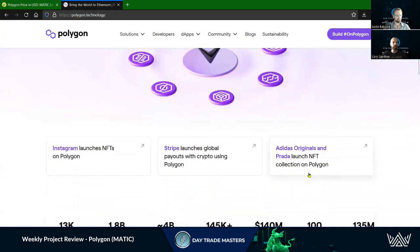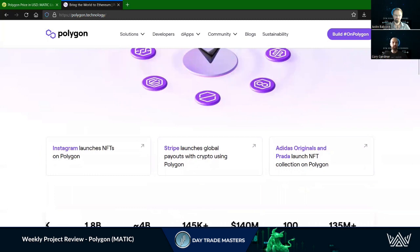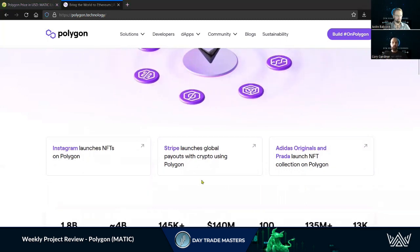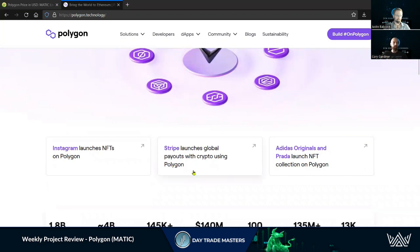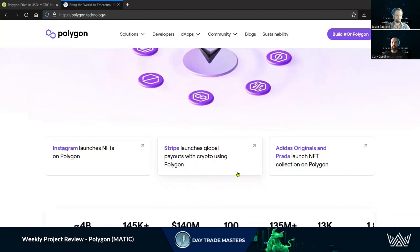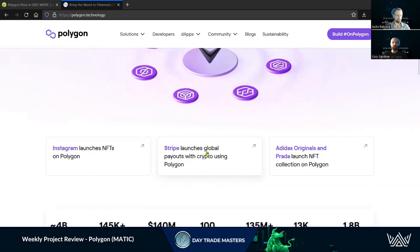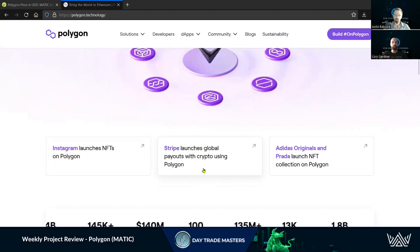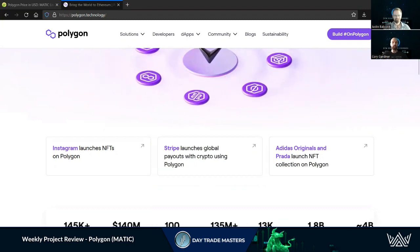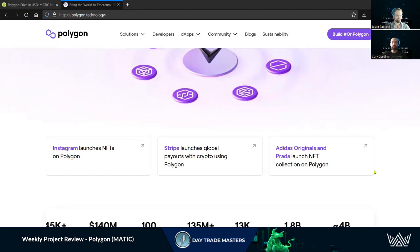So there are some big announcements. I can't remember which ones were shifted to Polygon, but Instagram NFTs will be huge. That was Solana, Ethereum, Flow, and MATIC, I do believe, or Polygon for Instagram. So that's huge. And then Stripe. That was the one we just saw, a big part of it. So global payouts with crypto using Polygon.